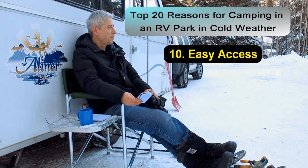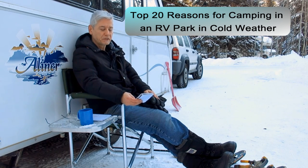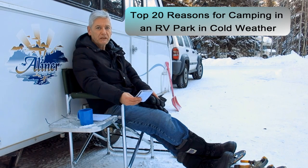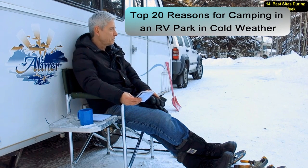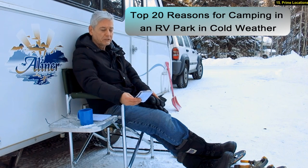Easy access. Usually they are off a major highway, which is plowed and all that, so it's easy to get in and out. There's lots of supplies. You can get little munchies and canned goods and all that in an RV park. Information. You can get information about weather because there's an on-site person. The people that actually come are mostly weekenders skiing for the weekend, so there's usually a lot of free sites during the week. And I'm here midweek, so it's almost totally barren here. It's easy to find. Anywhere there's ski resorts and all that, there's probably an RV park.